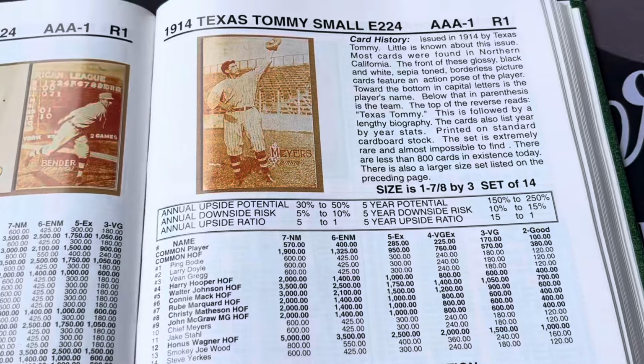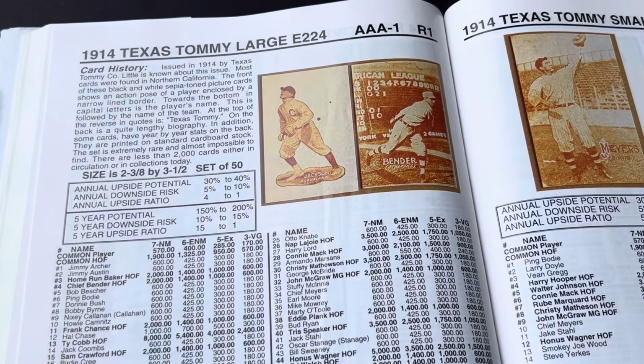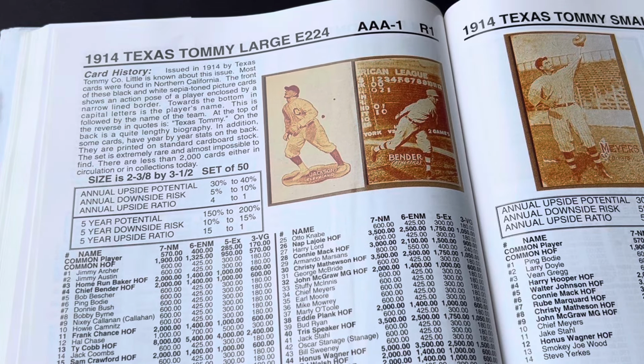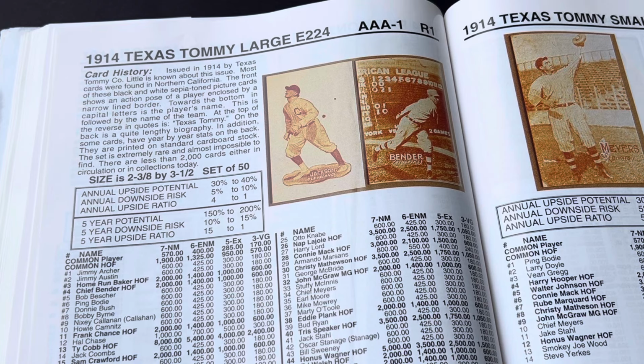So moving on to more of the rarer stuff, and these are the Texas Tommy. Texas Tommies are very, very rare. There's the large and the small versions of them, and they were issued in 1914 by the Texas Tommy Company. It's a little known company, and little is known about the issue too. Most cards were found in Northern California.